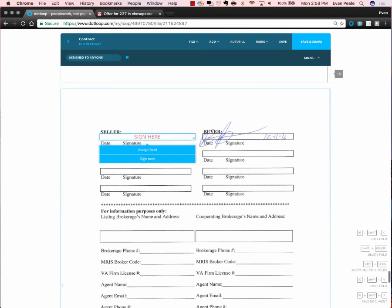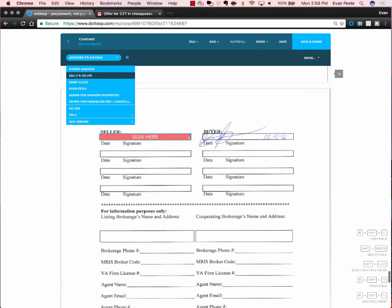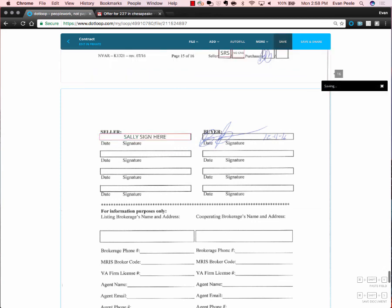So let me add a signature field here. And let's say that Sally was in the office with us. She's sitting right next to us, or maybe we met up at Starbucks across the street and we wanted to go through these offers together. We go through Jane's offer, reject that. We go through John's, we want to counter it. She's sitting here, and now I need her to sign.